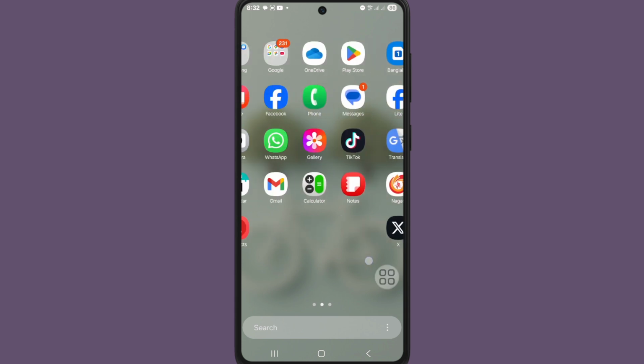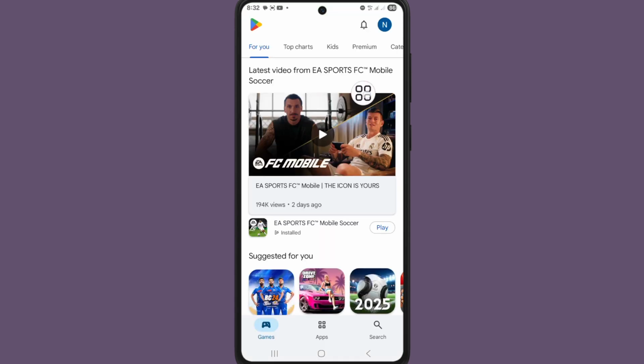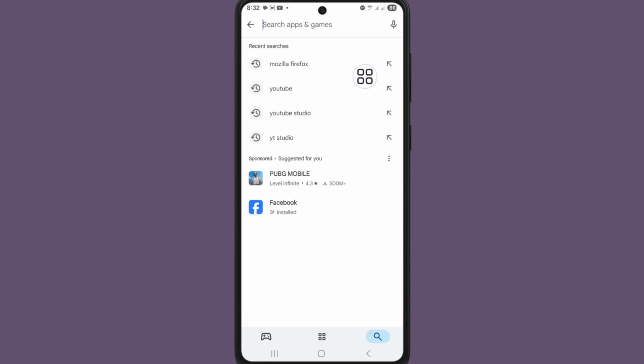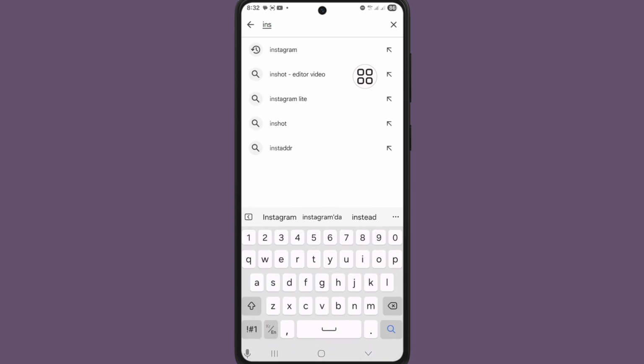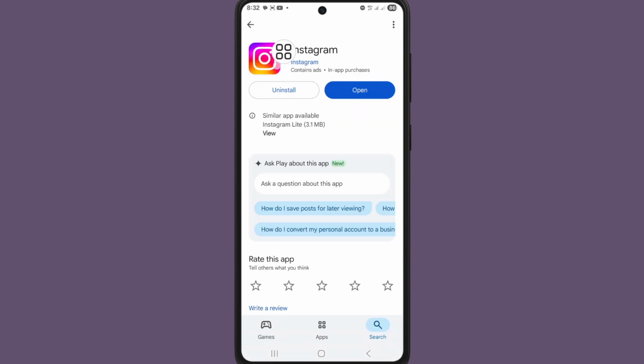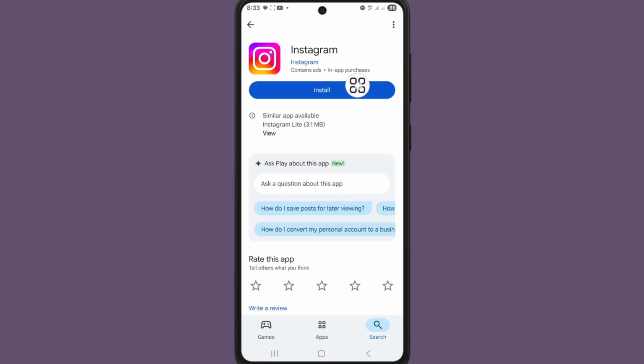Okay, now follow my step 2. Check for updates from the Play Store. Search Instagram app. If the app is already updated and still not working, uninstall it and install it again. That refreshes everything.